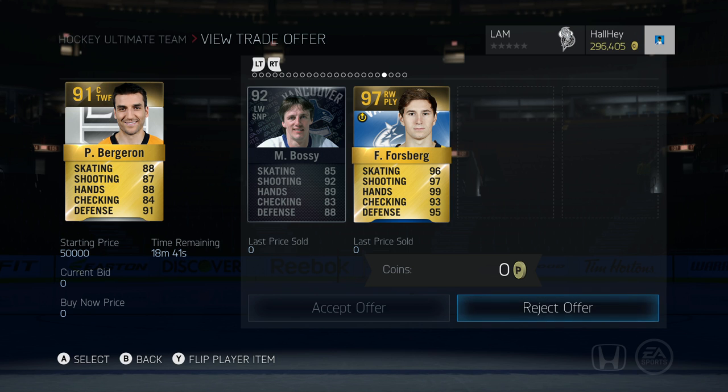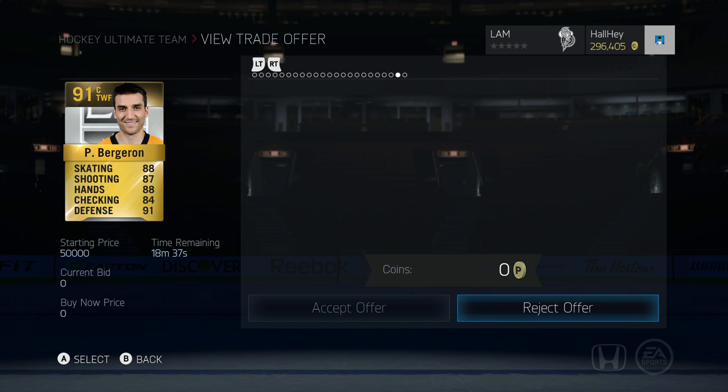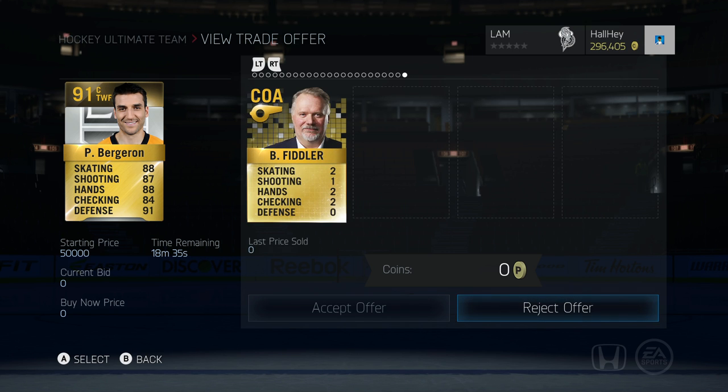Next up, we got Mike Bossy, and Bossy is worth around 40K with a boosted Philip Forsberg. Not too interested in that deal. We got 4 Fiddlers, and we got another Fiddler.